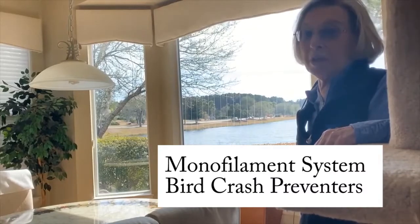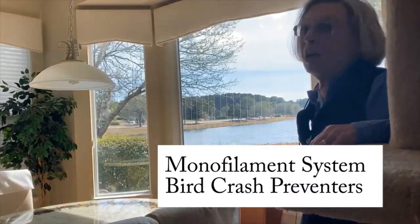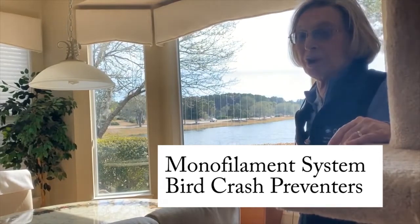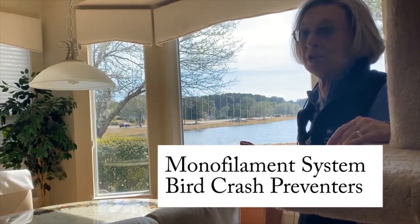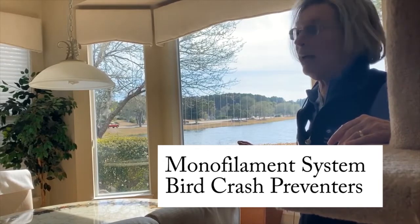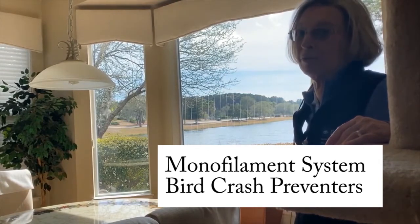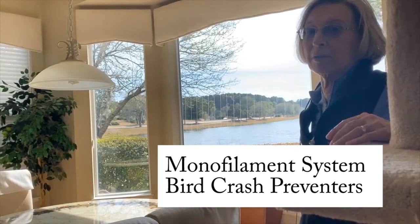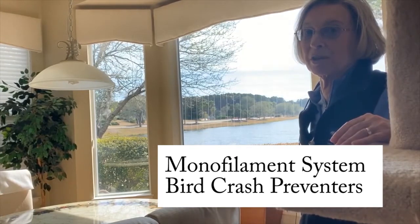We've lived here for 20 years and we love our lagoon view, and we wanted to be sure that when the bird strike material was put up that we would still have our beautiful view. And as you can see, we have that view and it's great. We're really happy with the way it turned out, and we have very few bird strikes now.